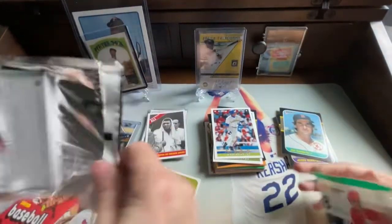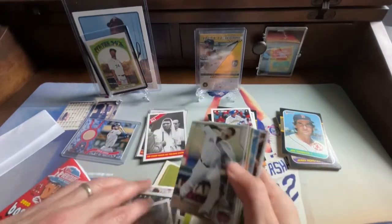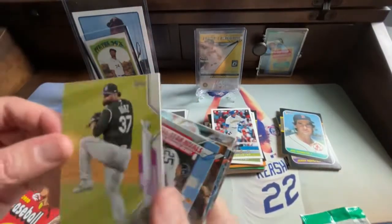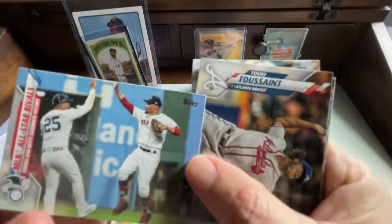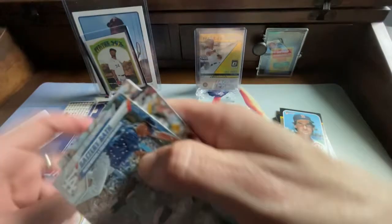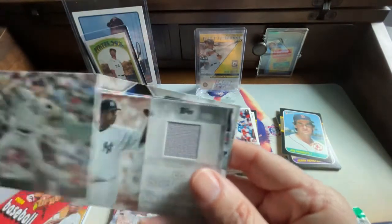We opened quite a few packs of this. I think I'm going to open this one now. Hopefully we get something good in there. That might even be a hobby pack. We got King Felix here. Felix Hernandez. Sweet. Tyler Wade. We got a backwards card of Jairo Diaz. Major League Baseball All-Star Rivals. Nice. We got Tuki Toussaint, Bueller and Martin, Jalen Beeks.